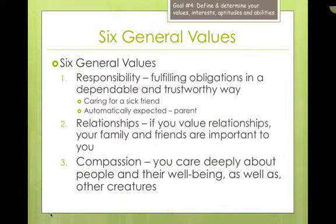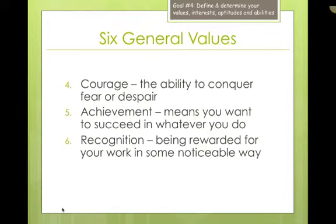Next are the 6 general values. I'm hoping everyone has those down pat. You couldn't get into the door the other day for class unless you knew all of them. So when we take a look at this, they are responsibility, making sure that you're doing what you're supposed to do. 2 is having relationships, and that can be with your family or friends. 3 is compassion, when you care deeply about people and other creatures, and I remember you telling me that your pets are like your family, so that is definitely one you have to remember. 4 is courage, the ability to conquer your fear or despair. 5 is achievement, means that you want to succeed in whatever you do. And 6 is recognition, being rewarded for your work in some noticeable way.